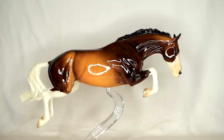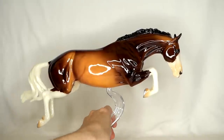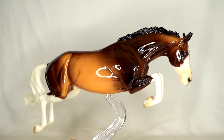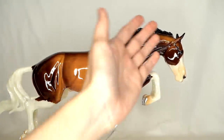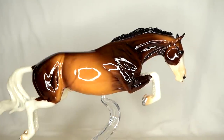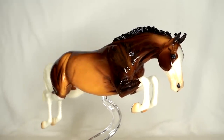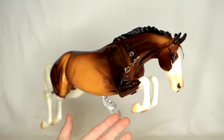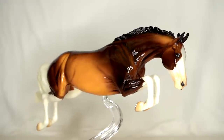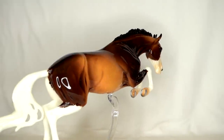Now for the last special run that I got from this BreyerFest, which is Jump and Drive. I was kind of not expecting to actually get this model. I thought maybe I'd get him later on down the line. But there was one for sale for a good price, and it was the loose mane and tail version, which is what I wanted. I noticed that a lot of people were trying to trade their braided mane and tail version for the loose mane and tail. So I figured it might be hard to get this variation later on because it's the more popular of the two. And my goodness, the color on this model is so gorgeous.